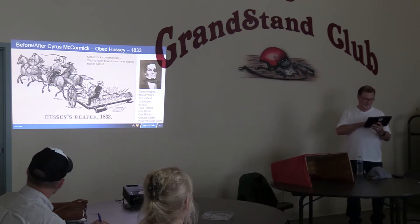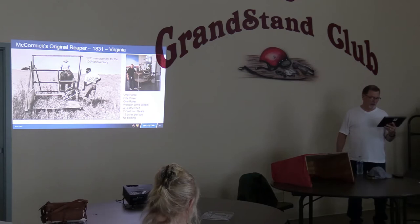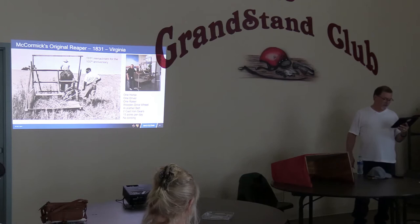This is a still photo of a 1931 film called Romance of the Reaper. It was done for the 100-year anniversary of our company. It shows two people required for this operation, a driver and someone to walk alongside the reaper and rake the crop off the platform. It had one horse, one driver, one raker, a wooden drive wheel, a leather belt, two cast iron gears, and it would harvest 15 acres a day. There was no binding on the original machine.